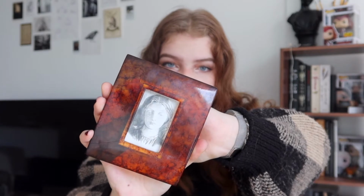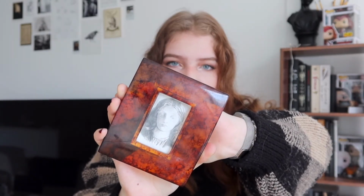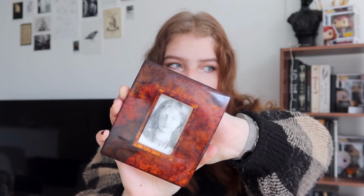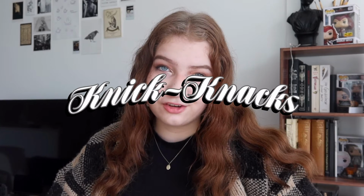And then from that same antique store, I got this little tortoiseshell frame. Right now this has a picture of Lizzie Siddal in it because once again I didn't know what to put in it. I really love tortoiseshell. I think it looks so nice and it just adds a little bit of warmth to the otherwise neutral palette going on. Also kind of feel like that matches my hair, doesn't it? I don't know what to call this other category, so let's just call them knickknacks, shall we?